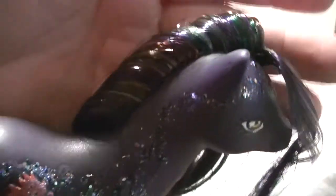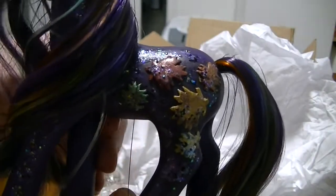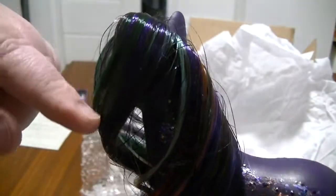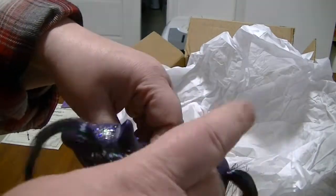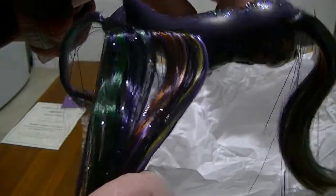Look at the hair color. Can you see? Ooh, both sides. Oh, nice. Both sides have nice sculpted leaves. Very cool. See if you can see the hair color properly. It has a bunch of colors. It's got purple and a dark green, a light green, orange. It has a ton of colors in her hair. So I'll have to fix her hair. I have to style her.